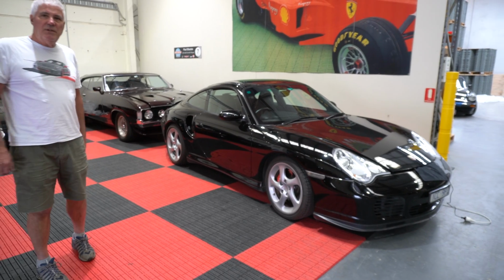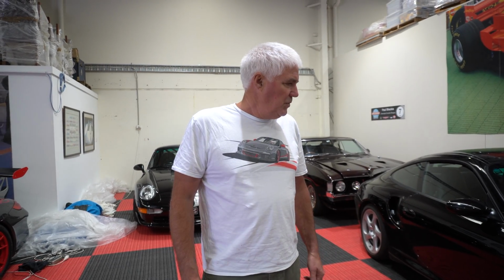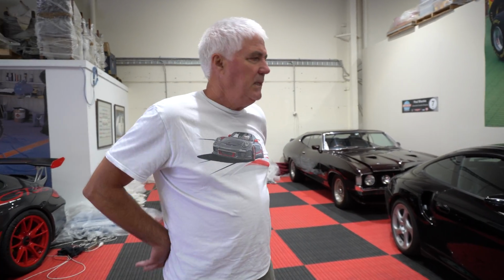It's jet black. They had two blacks. They had the metallic black, I think they called it basalt black or something like that. And this one's jet black, just a flat paint.